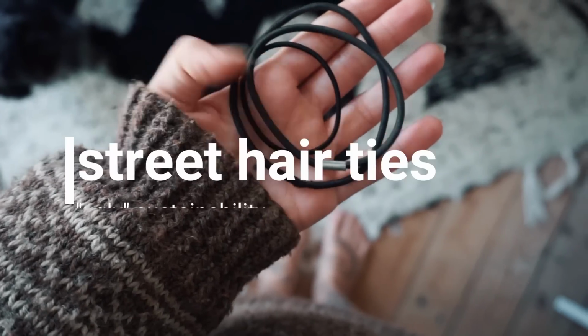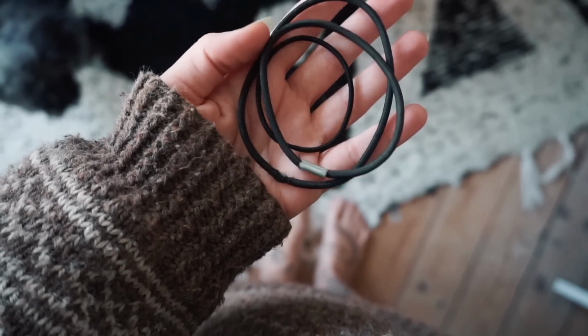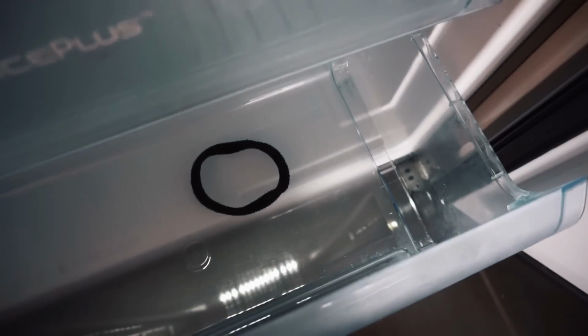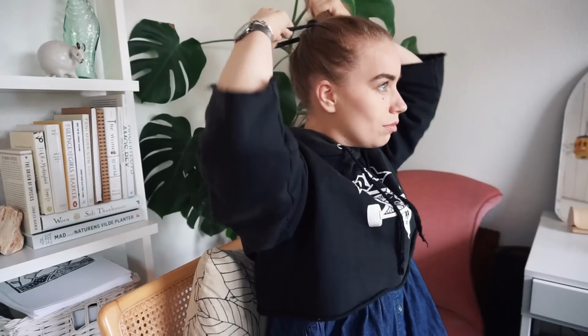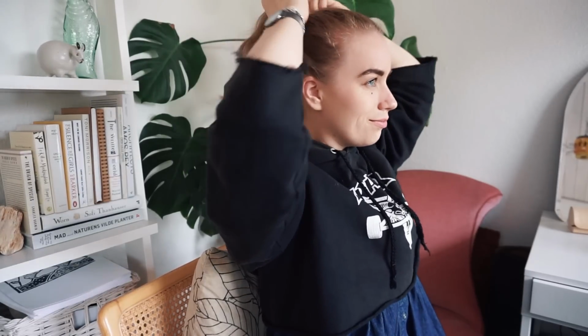Picking up hair ties. I've mentioned this a couple of times, and I just love it, and I stand by that. I pick up hair ties on the street. To make sure that there are no lice or anything like that in them, I freeze them, and then I throw them in with my laundry and wash them before I use them. But then they're perfectly fine to use. I haven't bought hair ties in years, and some of my favorite ones are actually just picked up from the street. Might as well, they are already there, and they usually contain plastic, so they don't break down anyway. So I pick them up.